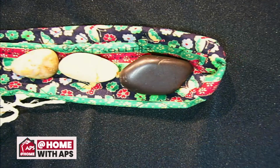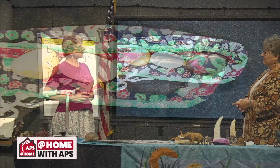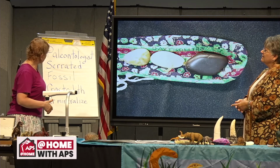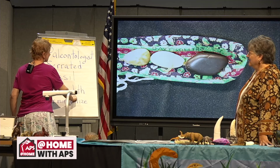Where those were found is under dinosaur rib cages. Scientists were confused for a long time about why river rocks were sitting under dinosaur rib cages. But what they finally figured out is that right under our rib cage is our stomach. And so this is this word here, gastrolith. These are part of the organs of the dinosaur. It gets even better than that. Gastro means stomach, lith means rocks.